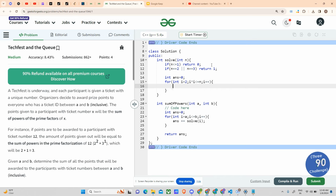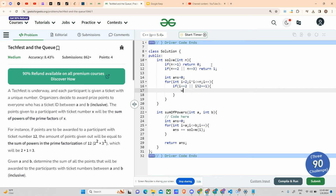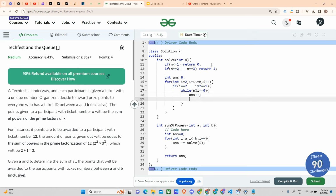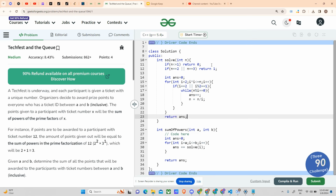Our first step was to check if it is 2 or an odd number. For every other value, discard this loop. If i equals 2 or i % 2 equals 1, in that case only it will run. What we were doing: while n % i == 0, answer++, and then n would become n / i. This is a loop, and at last return your final count.